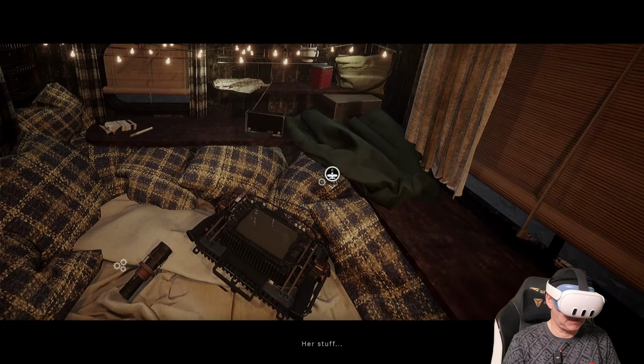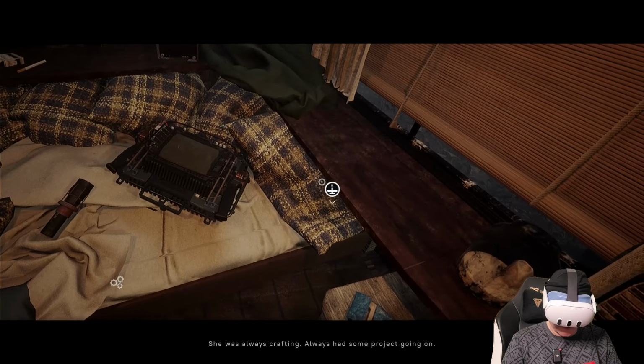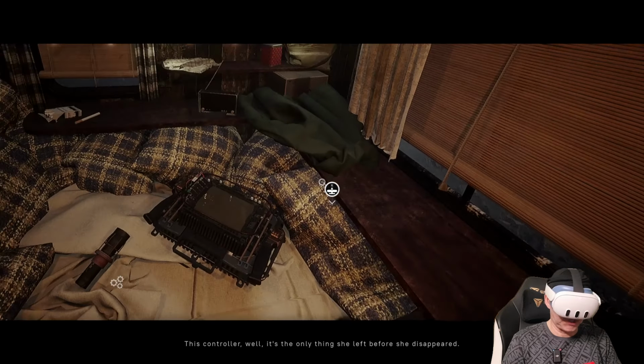Her stuff. She was always crafting, always had some project on the go. This controller, well, it's the only thing she left before she disappeared.